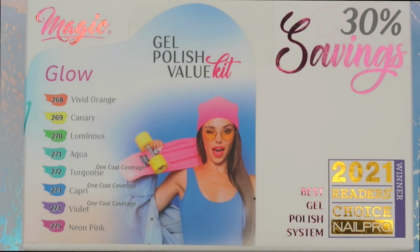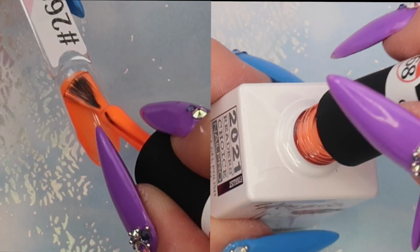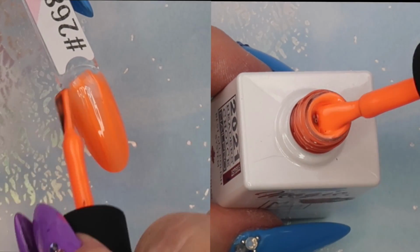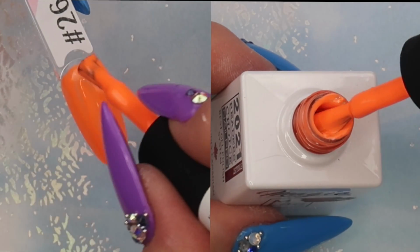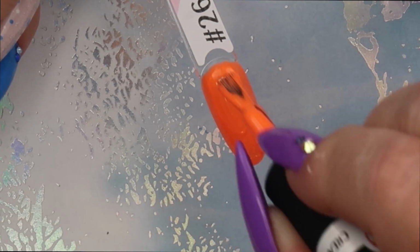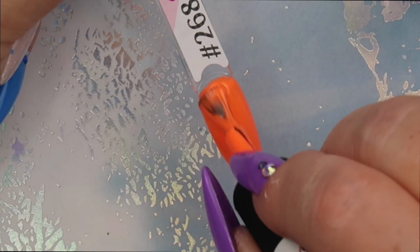Okay, let's take a look at the Glow collection, and you're gonna see how well these 8 colors go with the Best Friends collection. And the first color is Vivid Orange number 268, and I would call this like a popsicle orange. Very vibrant, very vivid. It's very pigmented, and it self-levels really nicely, so it covers over any of that shadowing you might get. Second layer, you don't really need it, but I always do 2 layers. So 2 thin layers, you get a really nice opaque coverage.